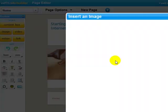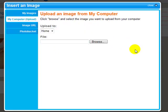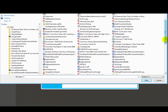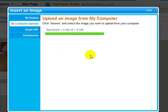Let's put a picture in. It's going to go out and look for a picture. It's going to tell me I haven't uploaded any images. Let's upload an image. Browse my hard drive. Let's find a picture here. Now, typically you want to find a JPEG or a GIF file. They don't specify here, but I'm assuming that's what they want. Okay, it uploaded. It optimizes it. It's going to probably shrink it, move it around.